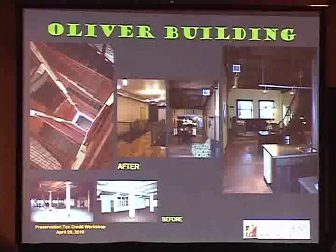Another interesting little anecdote about this building is that the stairway that was in there had these great old tin-clad fire-rated doors. And we wanted to reuse the doors. In fact, there was still a UL stamp on them.